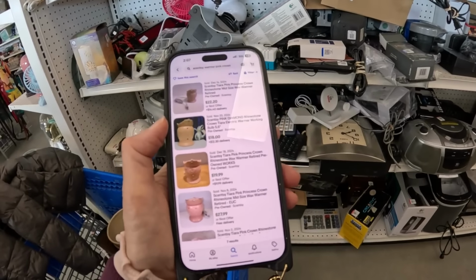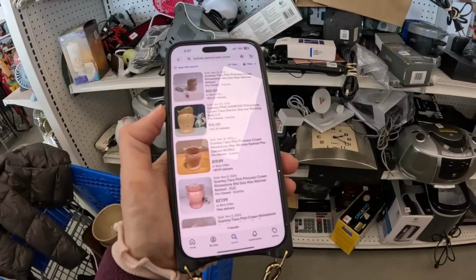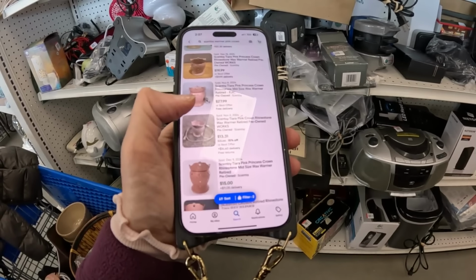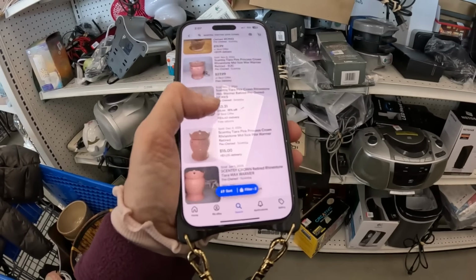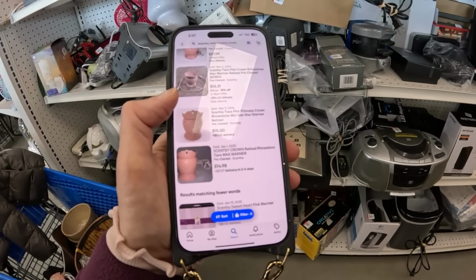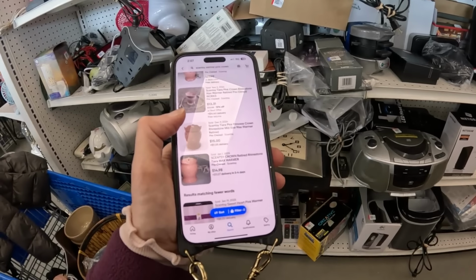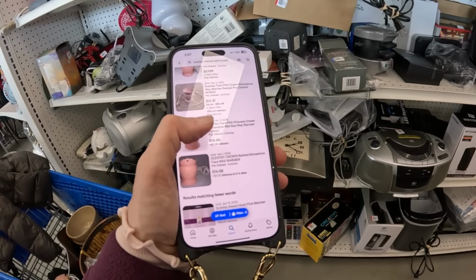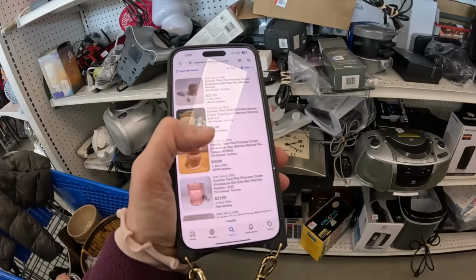Okay, let's see how many. All right, so this one, $22.20, $18, $19.99, $27.99, $13.31, $15, and $15. Yeah, the last three are concerning. All right, these are January. This is December. I start to look at the date.